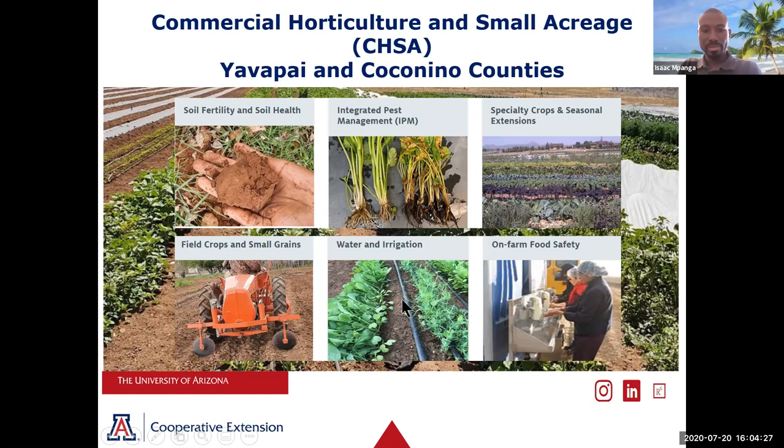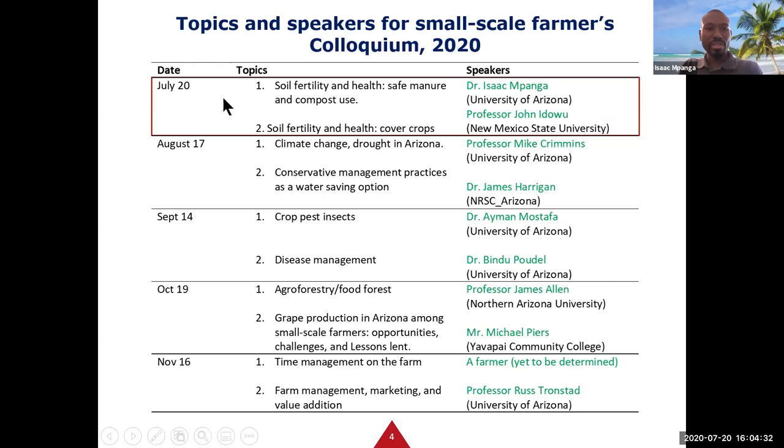For this colloquium, it's going to be 5 sessions. Today is the first session that we are going to hold. It's going to be every month, and these are the topics that are going to be discussed for each of the months. The speakers are also here. Today I'm going to lead the talk as the first speaker. Then we also have Professor John Idowu from New Mexico State University, who will be giving us a talk on cover crops. Just after my talk, I will introduce him and then he will take over from there.